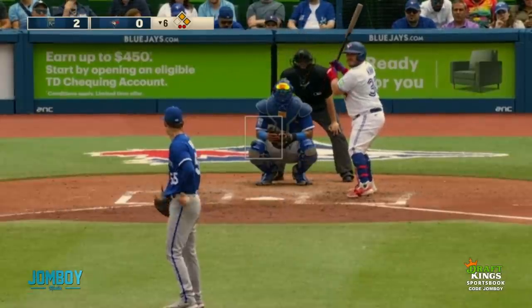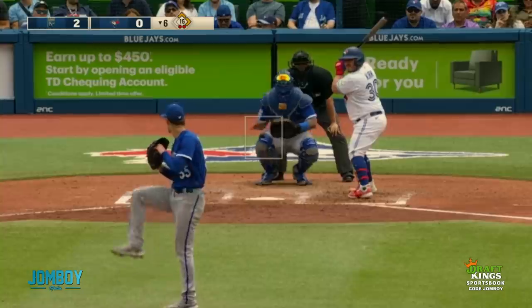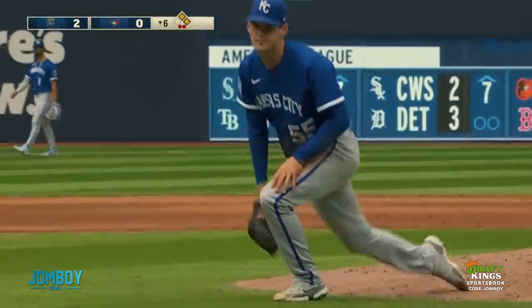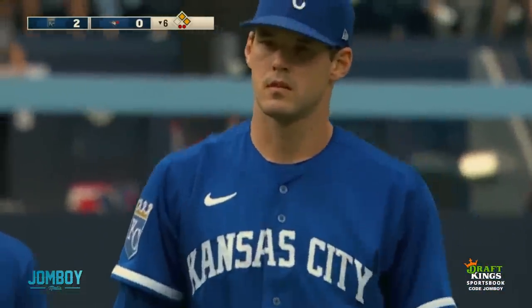They say, hey, whatever you do, just don't fall down mid-windup and throw the ball away, okay? The next pitch, oh, no, he fell down mid-windup, threw the ball away. Both runners advance. What the heck happened? He gets up. He gives a quick thumbs up. It's like, I'm good. Just a little embarrassed, but I'm good.